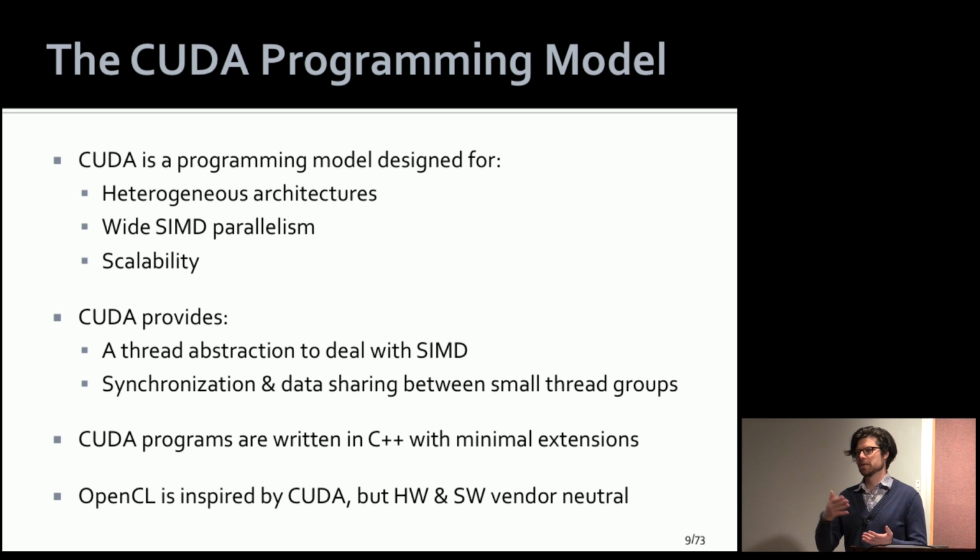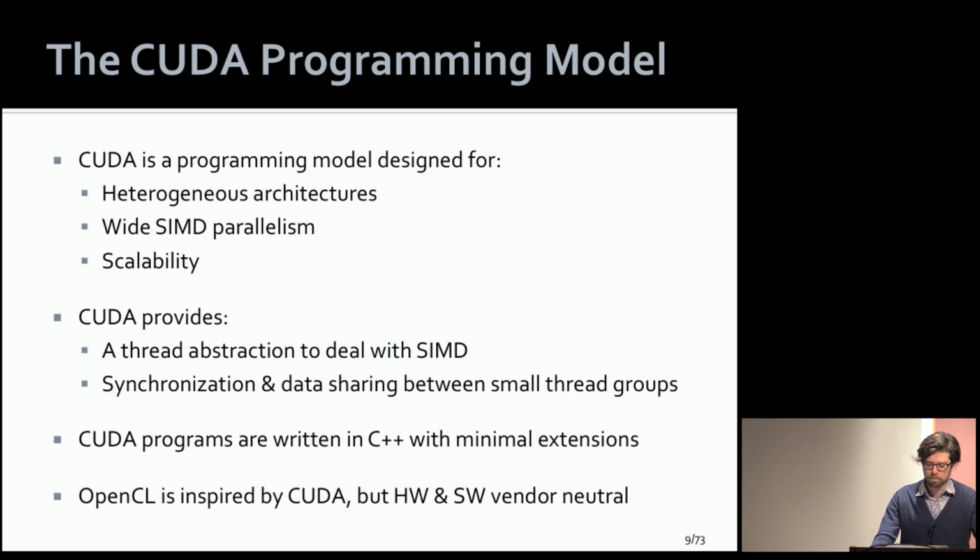And OpenCL basically has a nice correspondence with CUDA terminology. So I'm going to explain things using CUDA terminology, and then I will explain the correspondence with OpenCL terminology. And when you do your homework assignment that uses GPUs, I assume the TAs are going to help you figure out exactly how to go about programming it.